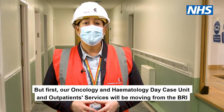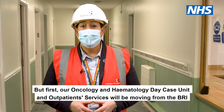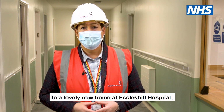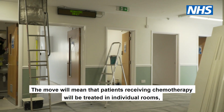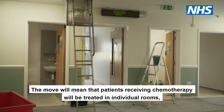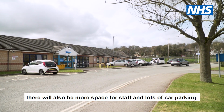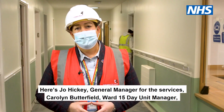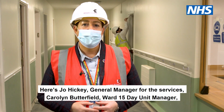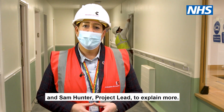But first, our oncology and haematology day case unit and outpatient services will be moving from the BRI to a lovely new home at Eccles Hill Hospital. The move will mean that patients receiving chemotherapy will be treated in individual rooms. There'll also be more space for staff and lots of car parking. Here's Joe Hickey, General Manager for the Services, Caroline Butterfield, Ward 15 Day Unit Manager, and Sam Hunter, Project Lead, to explain more.